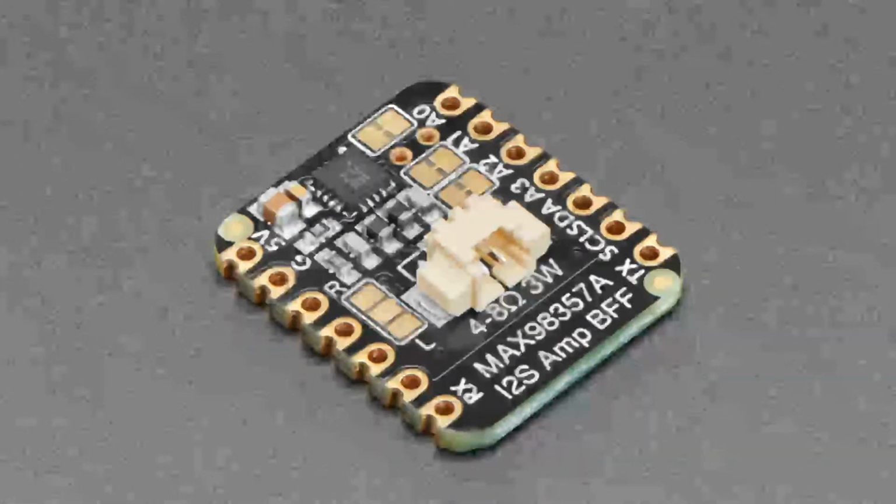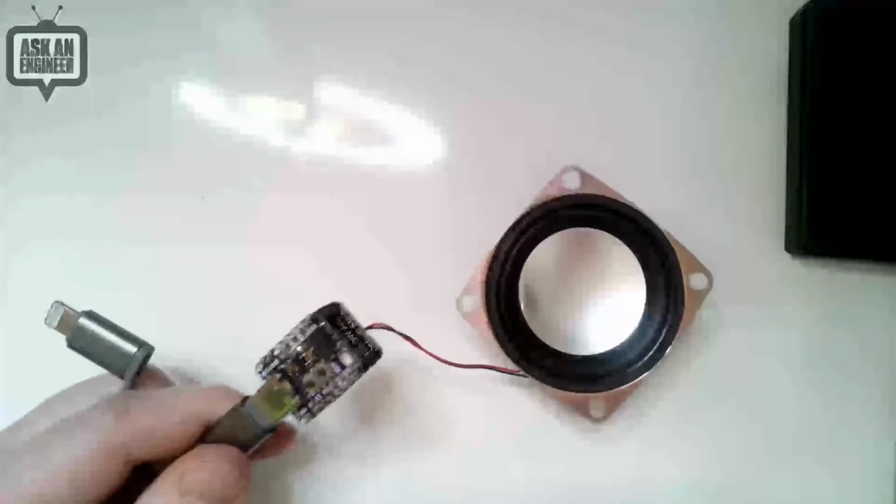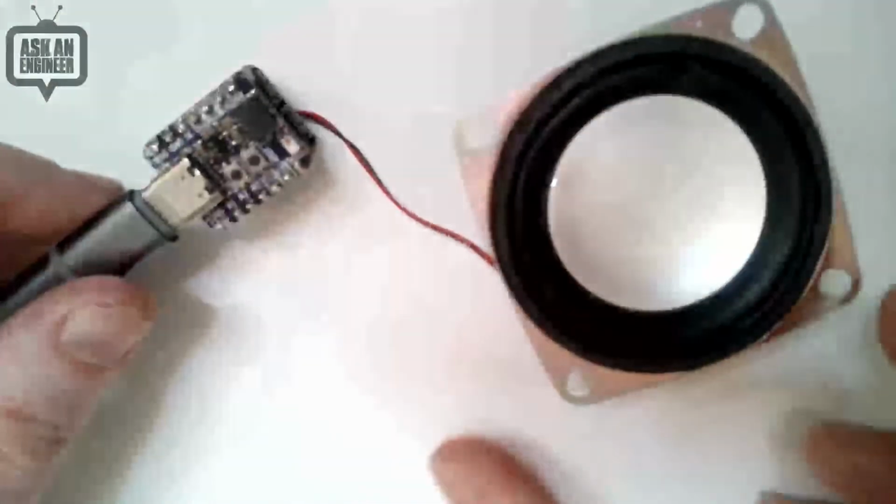And let me see if I've got my demo. So let's go to the overhead again. I don't know if this will work, but we'll try. If not, I can just show it off. Oh yeah.